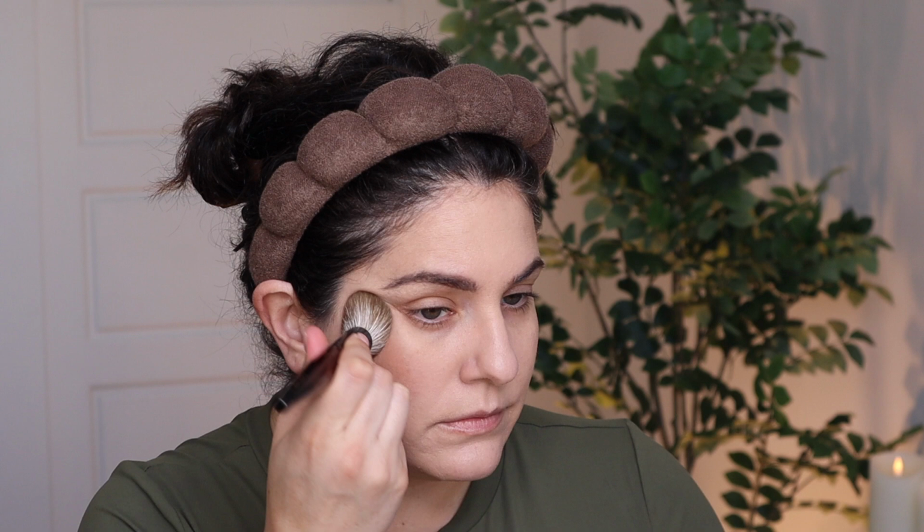I'm going to take this Rare Beauty bronzing stick in Happy Soul. I'm going to put a little bit on the back of my hand first. Just like that. And then I'm going to use a Sonia G Classic Base Brush and just tap that in.